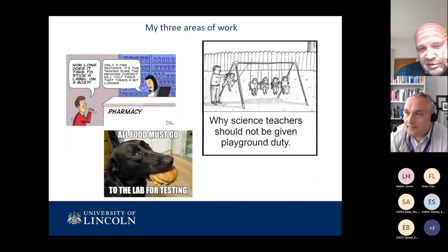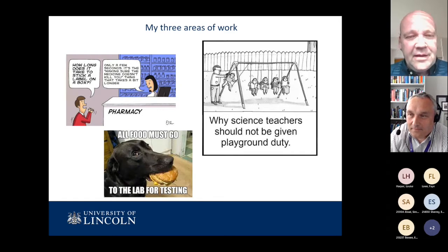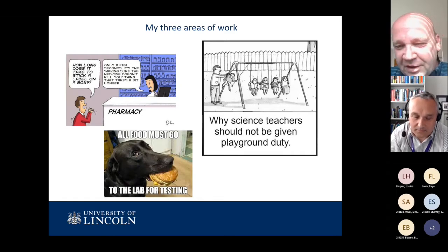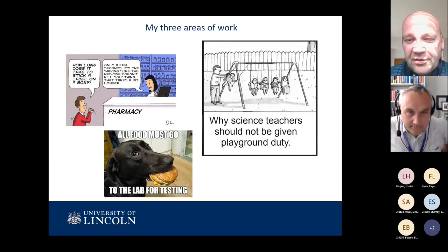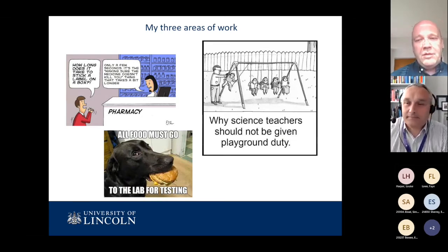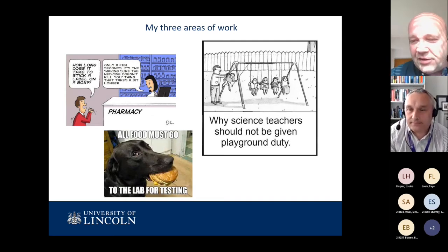So the three areas that I work in. In the top left-hand corner, this Sunday, I was doing a locum. So a locum covers for the pharmacist who's normally there during the week in the pharmacy. So I go and work in a community pharmacy, and there's all sorts of interesting things that happen, and you have a whole range of different situations. It's a very uncontrolled environment, so you never know who's coming in, what the situations are going to be. So it makes it very, very interesting and very exciting.